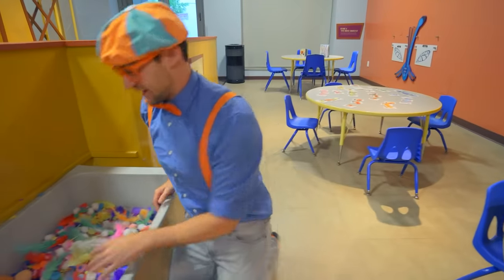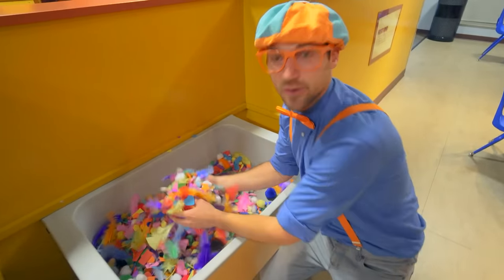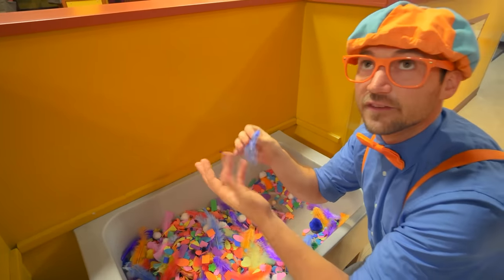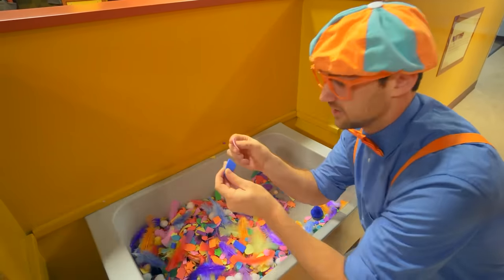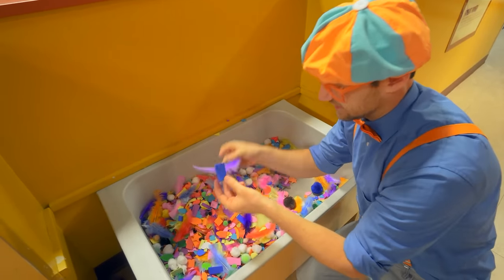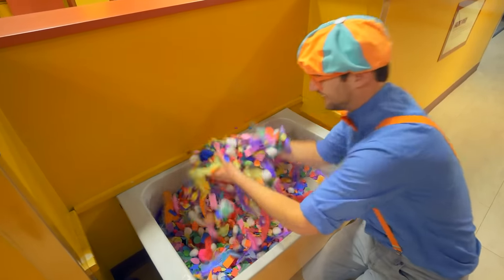Another sensory area. Oh. So this bucket gets changed out every single week. So the time that I was here, it's this. It has really soft feathers. Wow. And it has, interesting, these foam pieces that are different shapes. Interesting. And different colors. And it feels so good. Whoa.